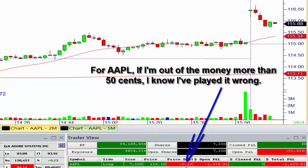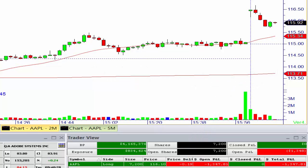Apple can move 20 cents, 30 cents, 40 cents in a heartbeat. So you want to stay within that range. Once you start to get 70 and 80 and 90 cents out of the money, you're in trouble. You're in trouble. So we picked up some shares around 116 even, some in the 90s, and some in the 70s. So far we're doing okay.